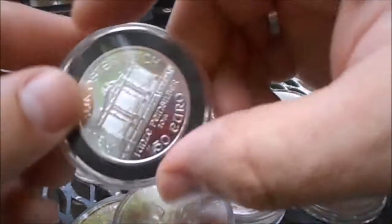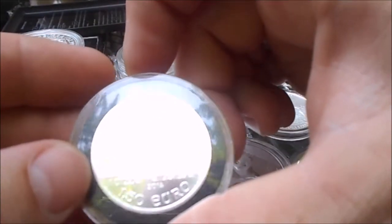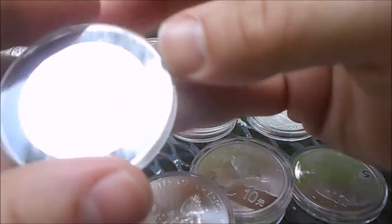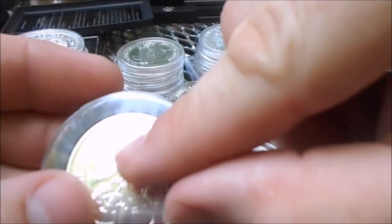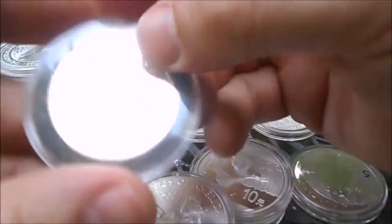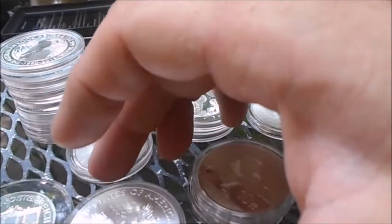Here it's in another language, so it says, oh, where's it at? Oh, here it says silver. Doesn't say fine though on it, does it? But anyway, I figured that was worth mentioning.